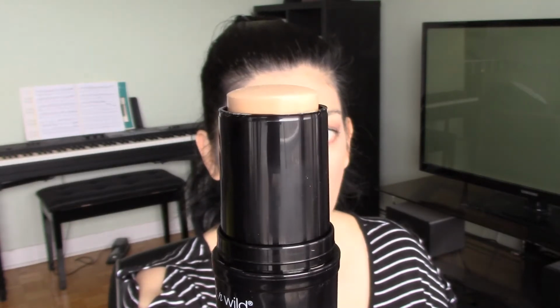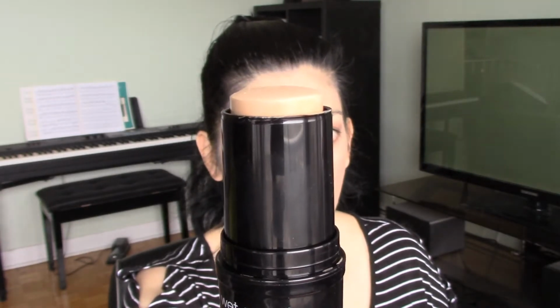So the price of this is affordable. It's only $5.99 and you get 0.42 ounces. So I picked up the shade Soft Ivory, which is the 4th lightest shade, and the shade is described on the packaging as light with warm undertones. And this foundation is available in 21 shades.